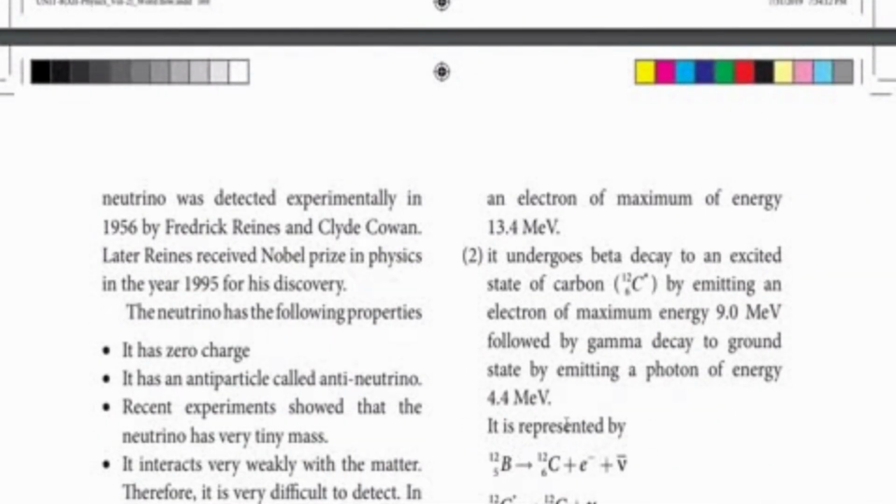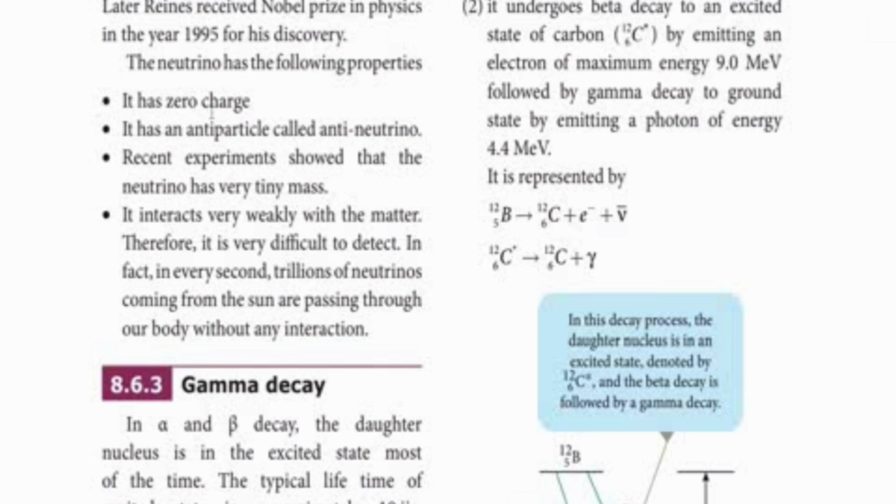Experimentally, the neutrino was finally detected in 1956 by Frederick Reines, who got the Nobel Prize in 1995. The neutrino has zero charge. It has an antiparticle called the antineutrino. Recent experiments show that the neutrino has a very tiny mass and does not interact with any particle. The sun emits trillions of neutrinos, so a large amount of neutrinos pass through the human body and other things without affecting them, because they do not interact with any other particle.